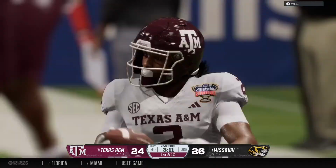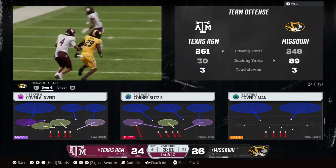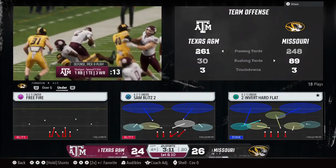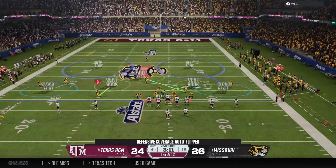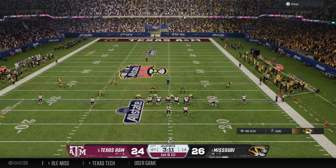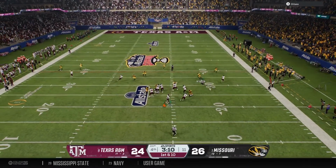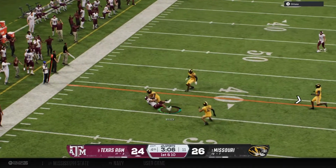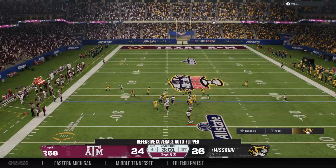Returner is tackled by this punt coverage team. Texas A&M offense will take over. First and 10. First play of the drive now coming up from the 29. Movement here from the tight end. To throw, it's Reed. Quick throw complete to the tight end. They make the tackle, but not before a solid gain on that pass.